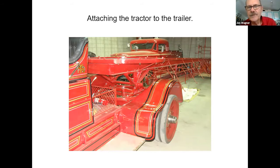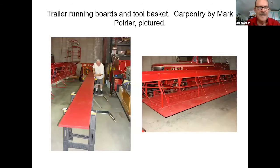You can see that the trailer does not have any wooden parts on it at the bottom. When we got it, the wood was all rotted away, and we had to reproduce all of that. But this picture shows all of the wooden parts that are not there. And this is Mark Poirier, our head carpenter. He built the running boards for the trailer.